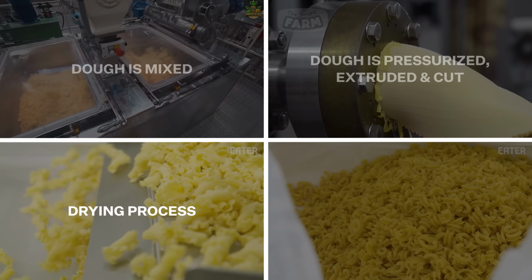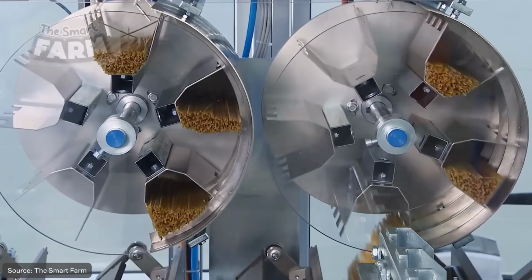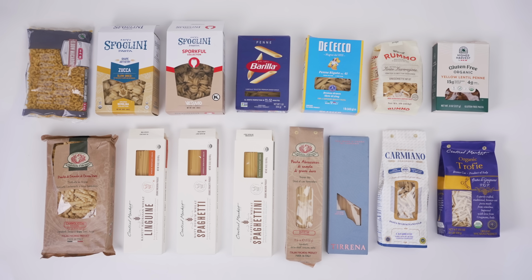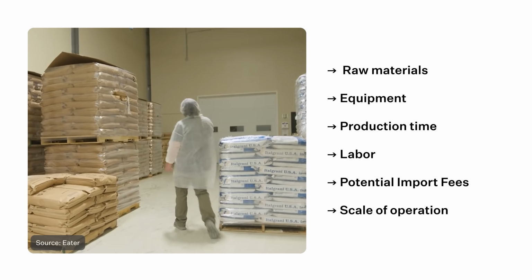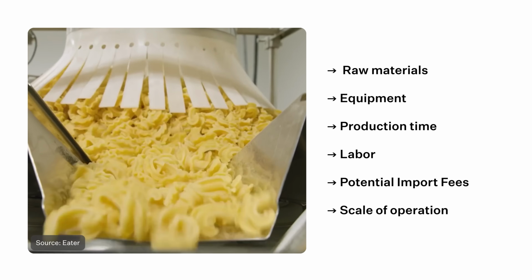And after the pasta is dried, it is ready for the final step where it is packaged and sent to market and off down the supply chain. And obviously, depending on how far that pasta travels, the price can be impacted. And ultimately, these basic steps explain how we end up with all these various price points of pasta. There are the raw material costs, the equipment costs, production time, labor cost, import fees if it came from a different country, and ultimately the scale of the operation.